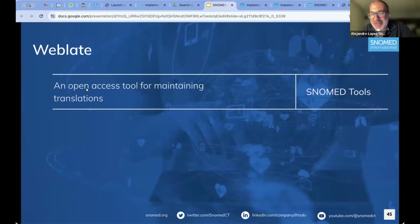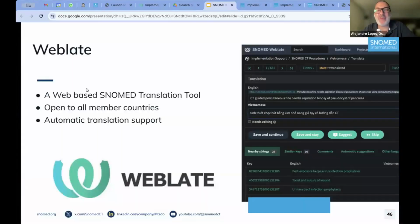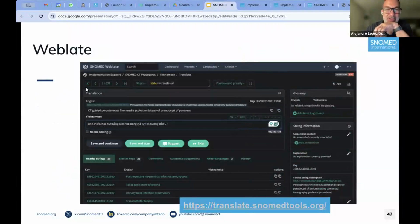And we mentioned that the ref set tool has a bit of translation, but we also have an additional translation tool that is like a professional translation tool designed to translate website content and different things. It's a classic translation thing not related to SNOMED. But we did an adaptation to be able to use Weblate, an open source version of Weblate, to actually translate SNOMED concepts. This is a tool that is open to all member countries that want to start translation and supports automatic translation and things like that. It's really a useful tool.